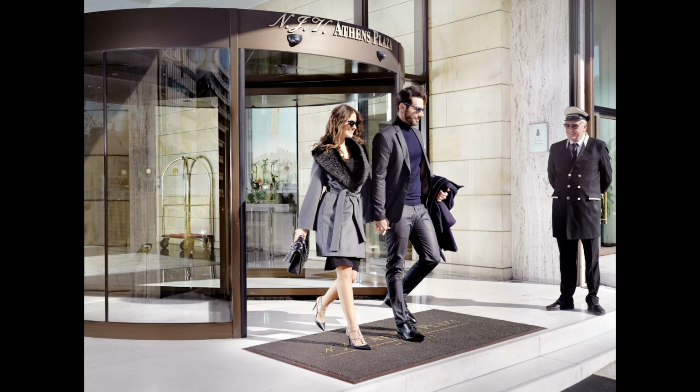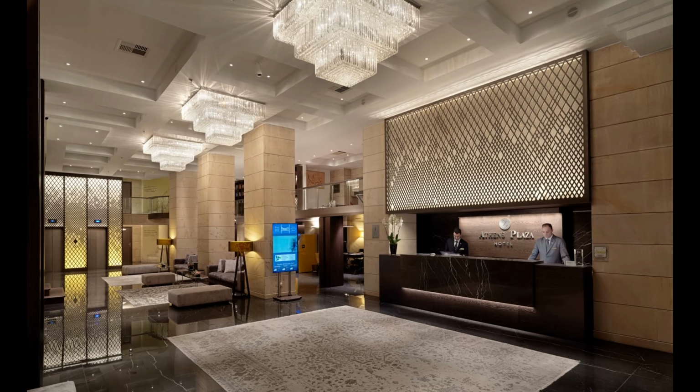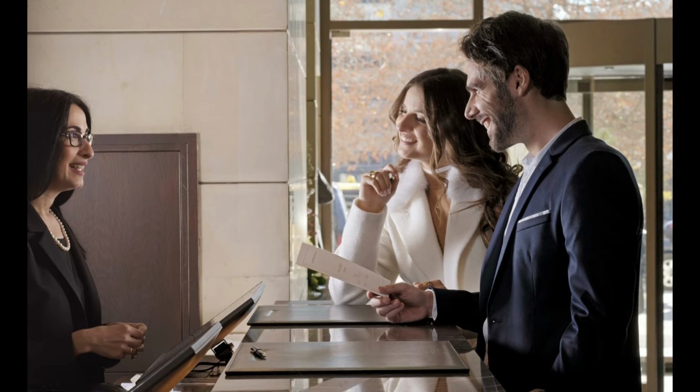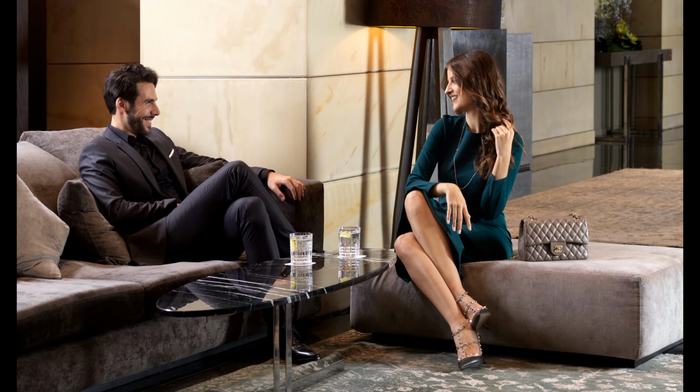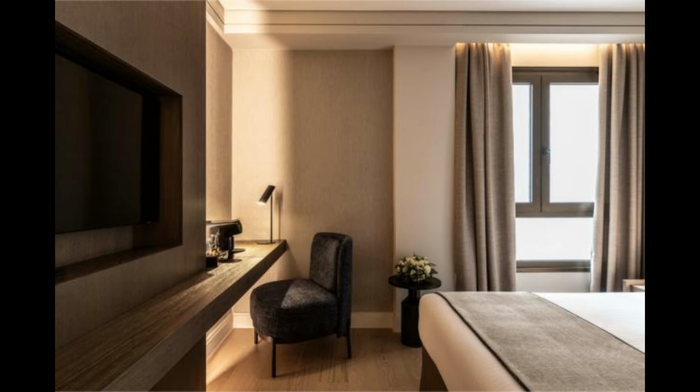About NJV Athens Plaza. NJV Athens Plaza, a member of Preferred Hotels and Resorts, is located in the center of Athens on the historic Syntagma Square and has been offering high-level hospitality services since 1980. With a brilliant history of over 40 years, NJV Athens Plaza welcomes guests from all over the world, providing unparalleled hospitality and services in modern rooms and suites. It features 159 rooms and 21 elegant suites, decorated with particular finesse and high-quality amenities.